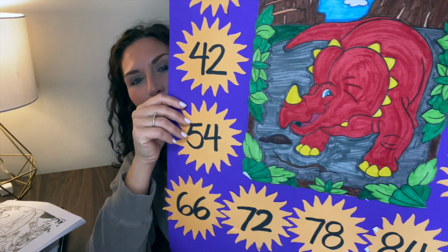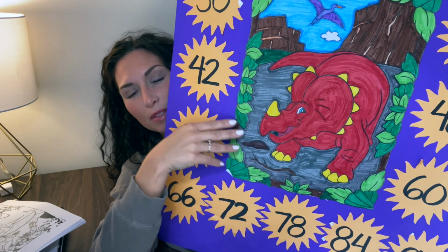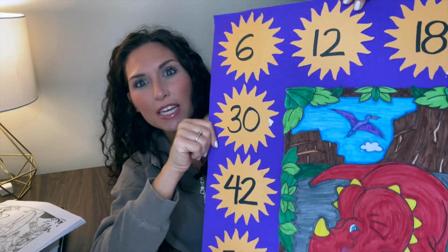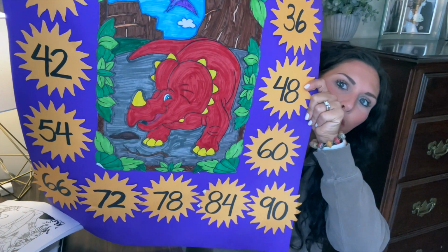And then for 6s, I kind of forgot I made this last year. My kids have these jumbo coloring sheets, so I took one of the dinosaurs, colored it, and glued it on this poster board. Then I took these little die cuts I found at Dollar Tree and wrote all of the numbers on it. So it's kind of a big poster. I used it last year when I had the littles, and they just loved it.